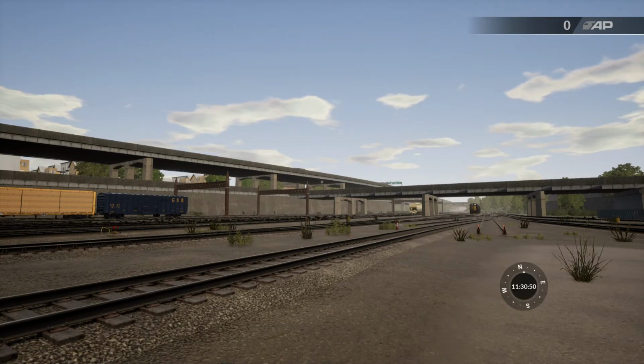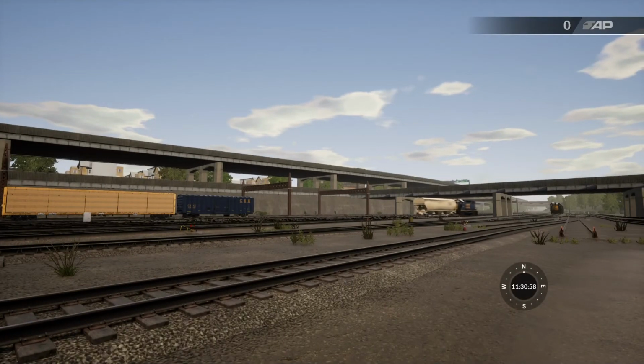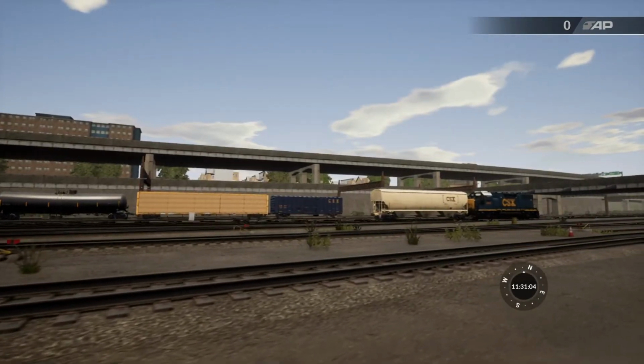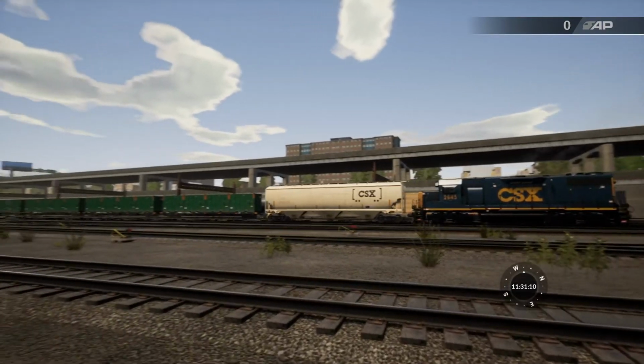We're currently sat at Oak Point Yard, and there's a little bit of shunting going on. Sorry, switching, as they say. Just having a quick look at the yards for a quick tour. Hopefully not get pummeled by the GP38s.